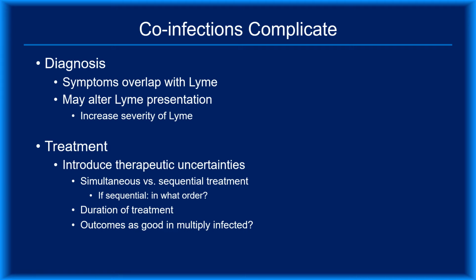And because many co-infections produce symptoms similar to Lyme disease, it can be difficult to distinguish between these illnesses on clinical grounds. The lack of rapid diagnostic testing for most co-infections means that lab results are unlikely to provide a quick solution to this diagnostic dilemma. Co-infections complicate therapeutic decisions. While some respond to doxycycline, the first-line agent for Lyme disease, others, like Babesia, do not.